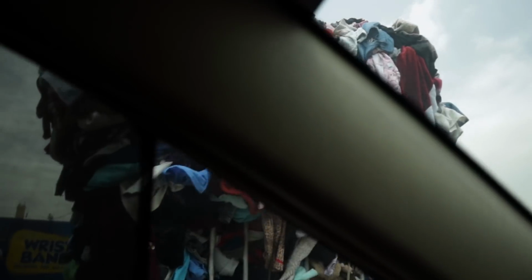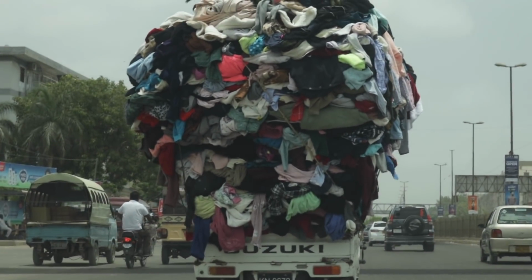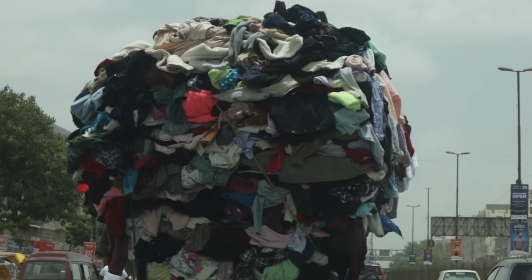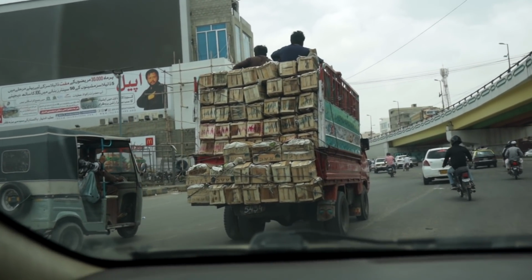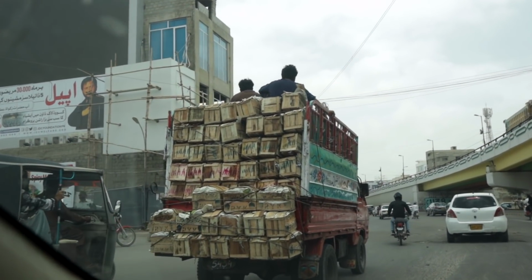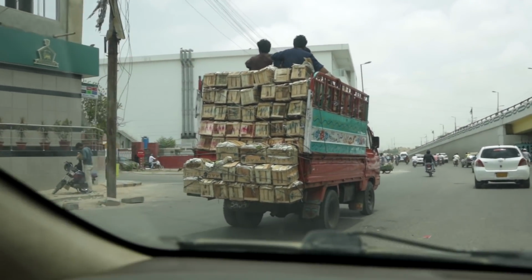Guys, look at this. That is insane. Look how many clothes are on there. It's like a big mushroom. Look at this truck of mangoes. And the guys are on the top there. I love these trucks in Pakistan.